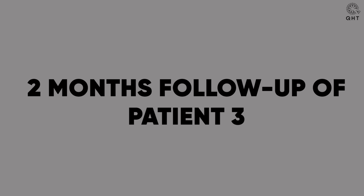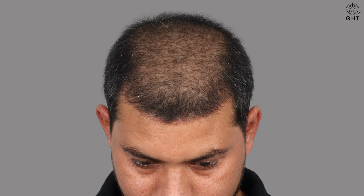Two-month follow-up of patient 3. In the case of patient 3, 2 months after the transplant, shedding was still visible on the transplanted scalp, as you can clearly see in the pictures. Now, let us move forward and witness how the condition of his scalp progresses in the months ahead.